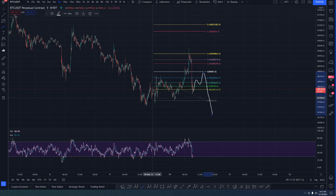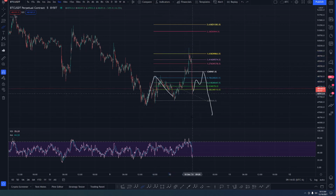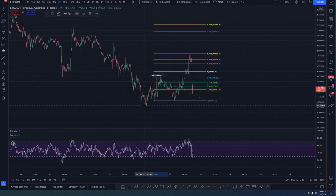All right, why? Because this is 3 waves. That's a corrective wave. It came to the 1.618. This came down. Why can't this be wave 4? Why can't this be 1, 2, 3, 4? Why not? Because it can't be below the top of the 1. The 4th wave can't come into the territory of 1.